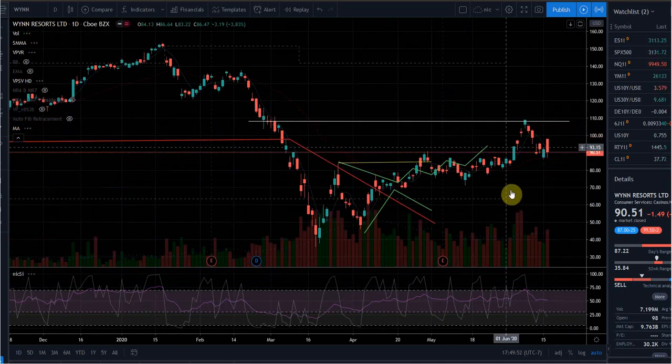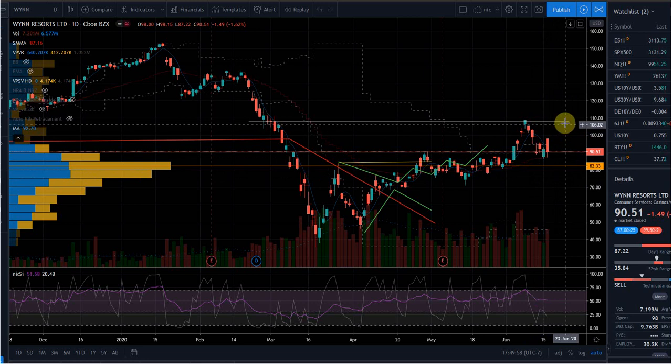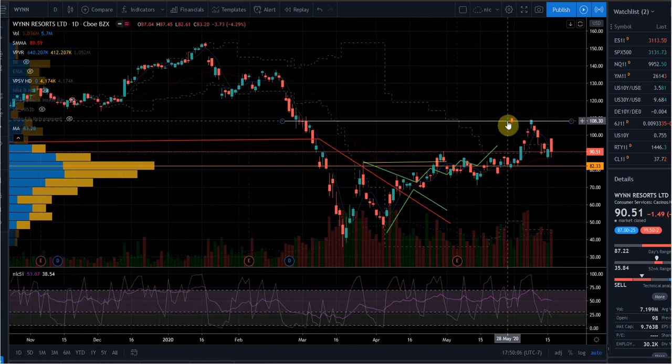So do I get out on the dip? No, because I know that there's a consolidation period. So the bulls have support, and they have an opportunity. All they need is to just continue on higher low, banging on the roof, and then eventually they break through the roof.